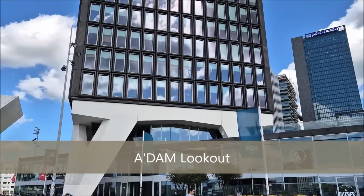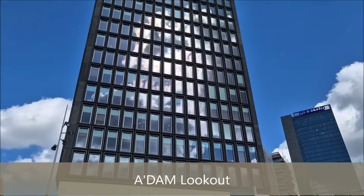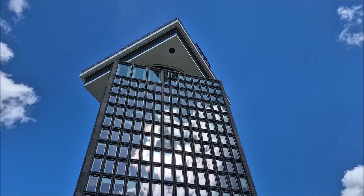Edam Lookout is an observation deck and tourist attraction. The main attraction of Edam Lookout is its 360-degree observation deck, which offers breathtaking views of Amsterdam's skyline, historic landmarks, and waterfront.